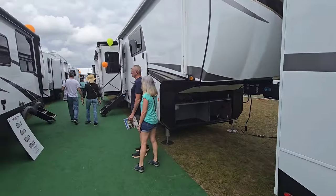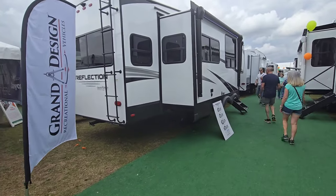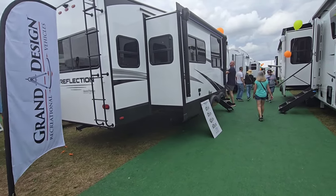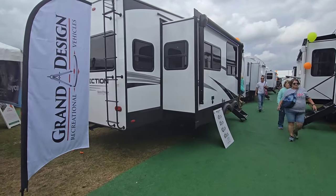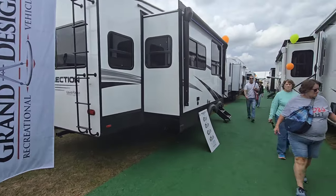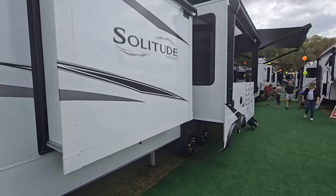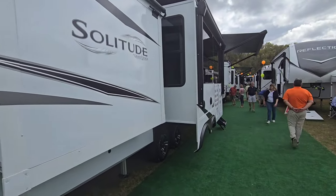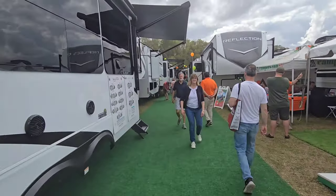All right, this is where I would be shopping if I had a truck and I was going to keep the truck and I needed a camper to pull. This would be my aisle right here. These are Solitudes. All Grand Design, Reflection, Solitude. These are all great campers, very good quality. They tow nice. I just love them. The stabilization systems, I've moved a lot of these and they're just real easy to set up.